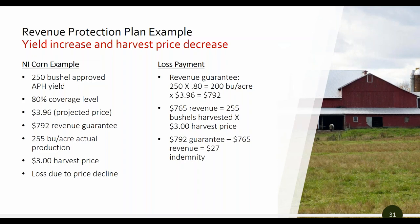Since the revenue is below the guarantee, the revenue protection plan makes an indemnity payment equal to the difference between the guarantee and the revenue, or in this case, $27. All right, so that's the first example I want to show you. Remember, that was the yield increase and the harvest price decrease. Let's go to the next example, which is just the opposite. This is a yield decrease and a harvest price increase.